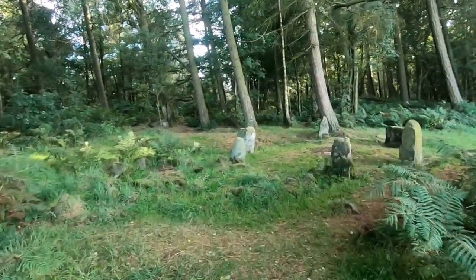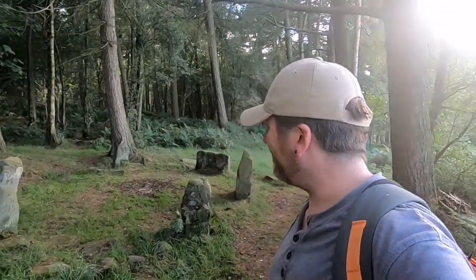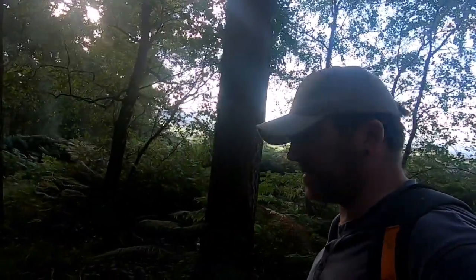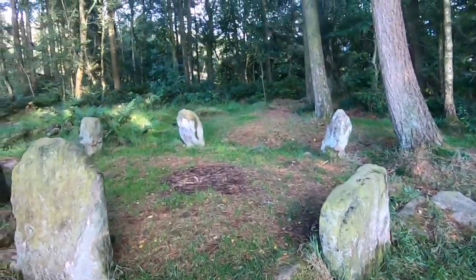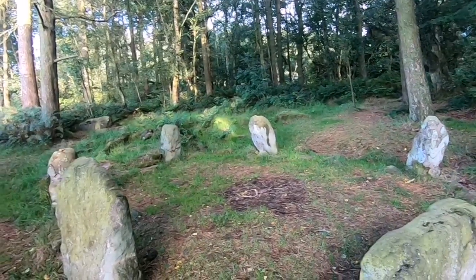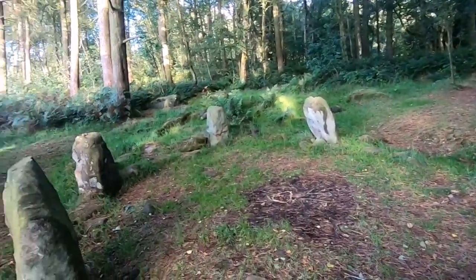So, there you go, guys. This is Doll Tor. It's a really tiny stone circle. Probably the smallest one we've seen yet. And I thought the last one was quite small. Doll Tor stone circle. It is very tiny. Quite interesting though that you've got the standing stones and they're actually built with a stone wall around them. So there's no gaps.